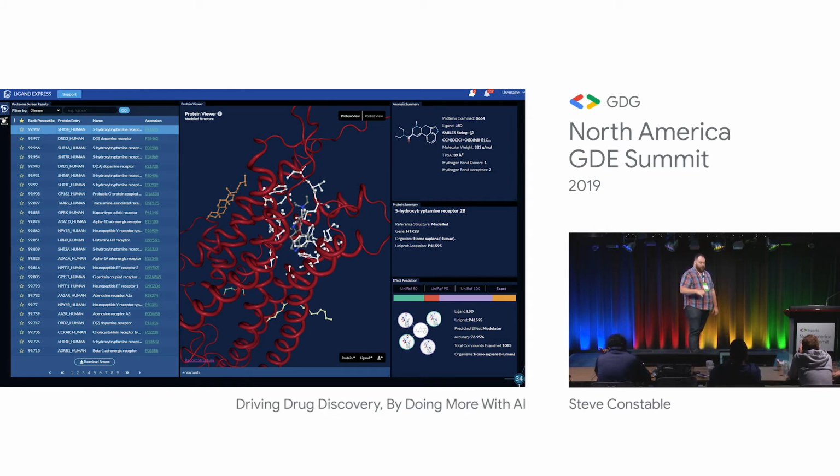Furthermore, on the right-hand side, you can see some information about this molecule that we're analyzing. In this case, it's LSD. Below that, you can see a summary of the protein that we believe it's interacting with, which in this case is, I'm not expecting you to remember this, the 5-hydroxytryptamine receptor 2B. And at the bottom right, you can see our effect prediction. This is an AI technology that analyzes many known effects of drugs with proteins, and it has decided that LSD is a molecule that is likely to modulate the effect of this protein, so change it in some way.